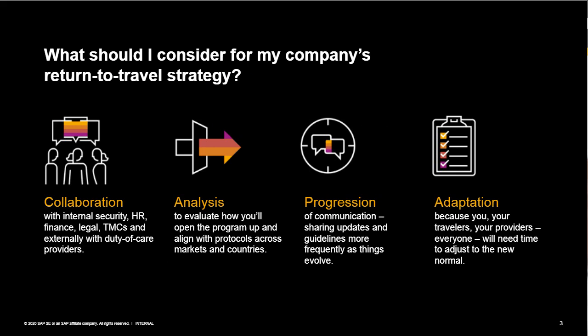Based on what we've seen across our customer base, it starts with collaboration. Working with your internal stakeholders like security, HR, finance, and legal, and external ones like your duty of care provider and travel management companies to map out what's required before restarting travel and what events would necessitate a shutdown.